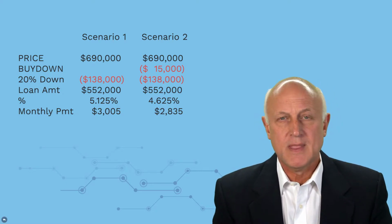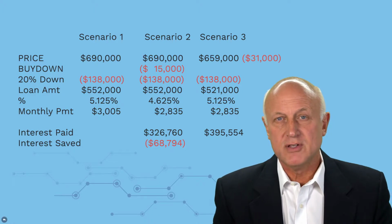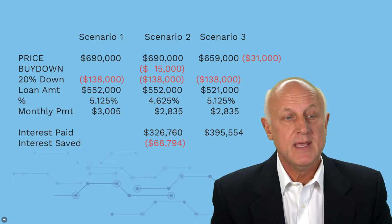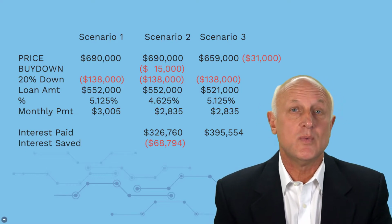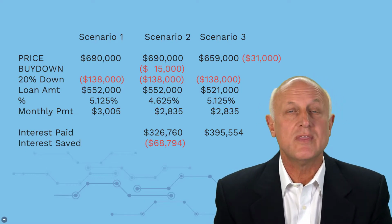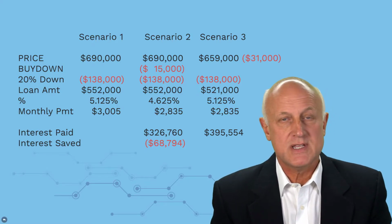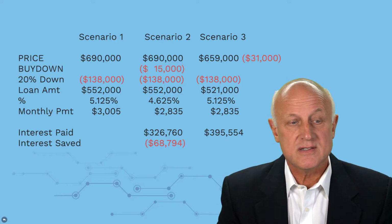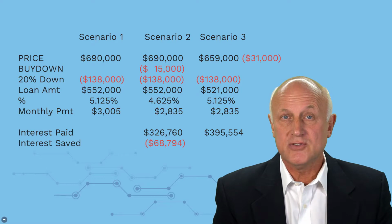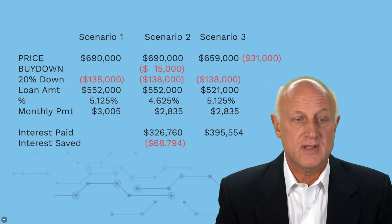Not earth-shattering, but let's look at it this way. What would it take for a price reduction that the seller would have to do to get you that same monthly payment? In this case, they would have to lower the price to $659,000. In essence, a $31,000 price reduction. $31,000 less on their net gain. Your down payment stays the same, just so we can compare apples to apples. Your loan amount's $521,000 now, but there's no buy down on the interest rate, so you're back to 5 1/8%. That would make your payment $2,835.